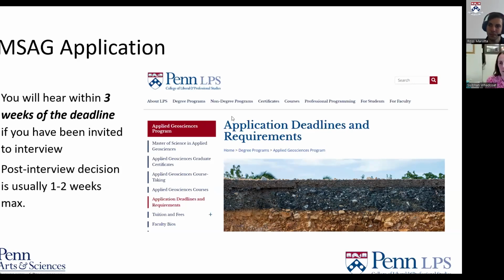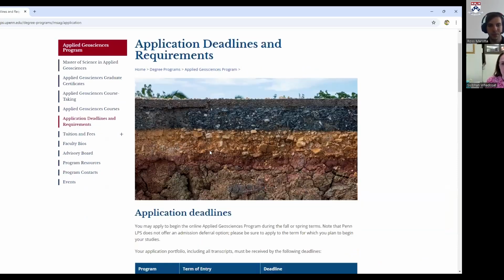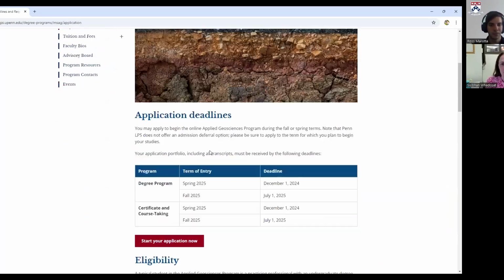Okay, hopefully you're now all seeing our MSAG website, and I'm on the application page here. So you can see on the menu on the left, there's the option to go to application deadlines and requirements. Above that, you can see a breakdown of information about the degree program, certificate, and course taking options as we've been through in this presentation. But I want to point out a few things on this application page.